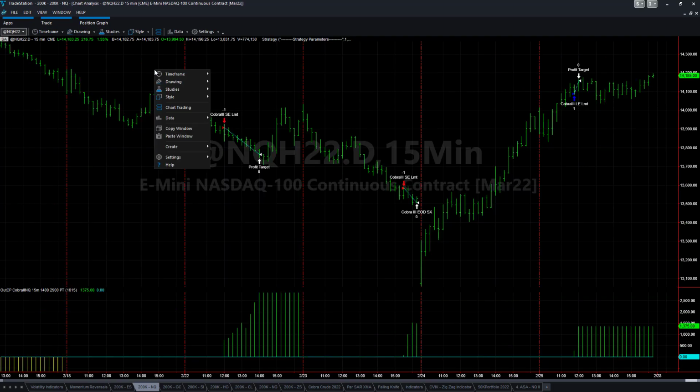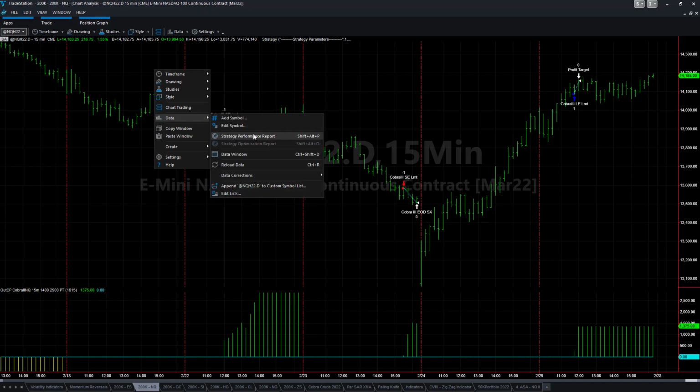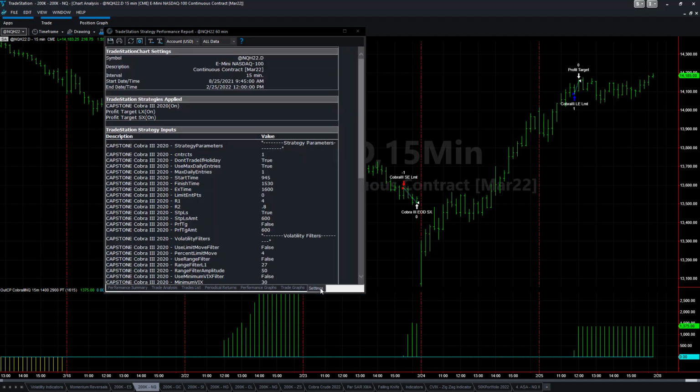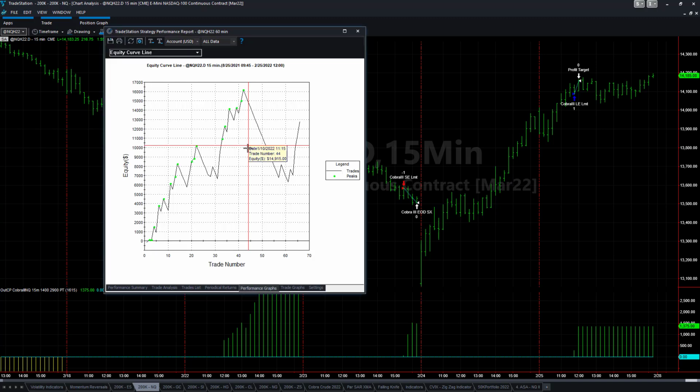3 trades in a row in Cobra 3, but look at how it got beat down. This is the $600 stop loss version and how it got beat down. Let's take a look at the settings here. This is not the range filter version. This is just the basic Cobra 3 version that we were trading, and it had a brand new losing streak of about 15 or 16 in a row, and now it's bouncing back.